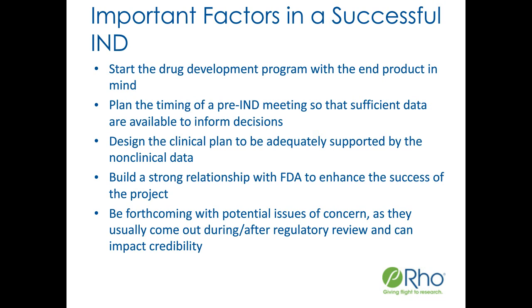There needs to be adequate assurance of safety. A new route of administration, new indication, and new formulation further necessitate additional studies. There will be some studies you'll have to do, unfortunately.